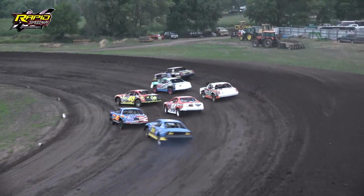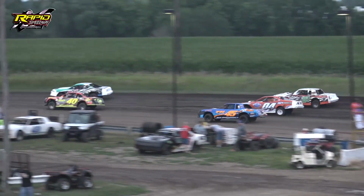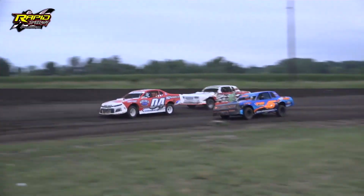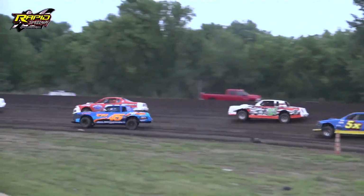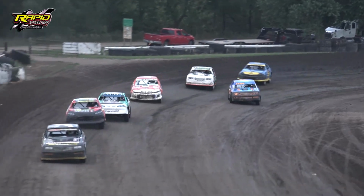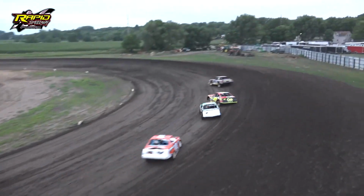USRA Stock Cars presented by Precision Auto Body. Third and final heat race on the track. Darren Cordles off to the early race lead in the 11K machine. The 84L of Al Lang looking for that second spot. Scott Overgaard powers through on the bottom side, slides up in front of Lang for that second. Scott Overgaard machine. Al Lang back to third.